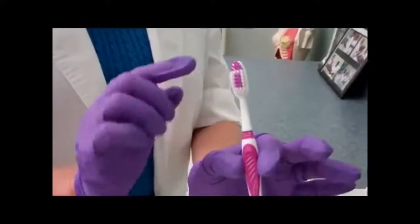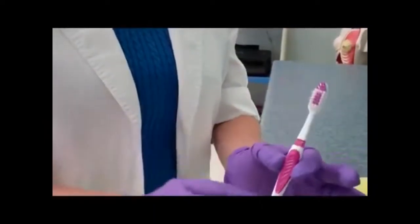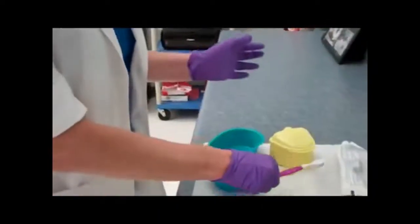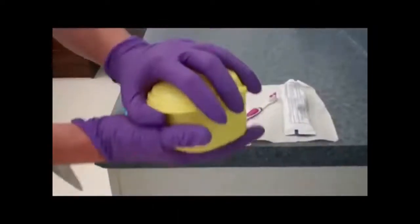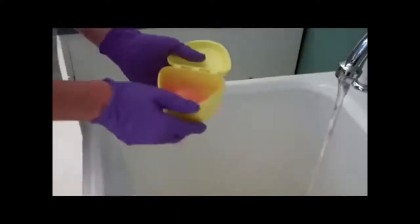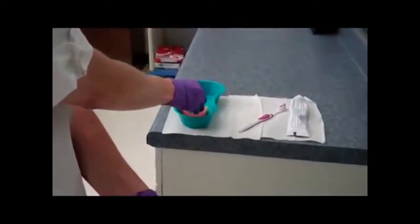Bristles of the brush, never place them on a potentially dirty surface, nor do you want to place it bristle down. Always bristle up, please. Holding the dentures over the sink area, I am going to rinse the dentures, and then I'm going to place them in the emesis basin.